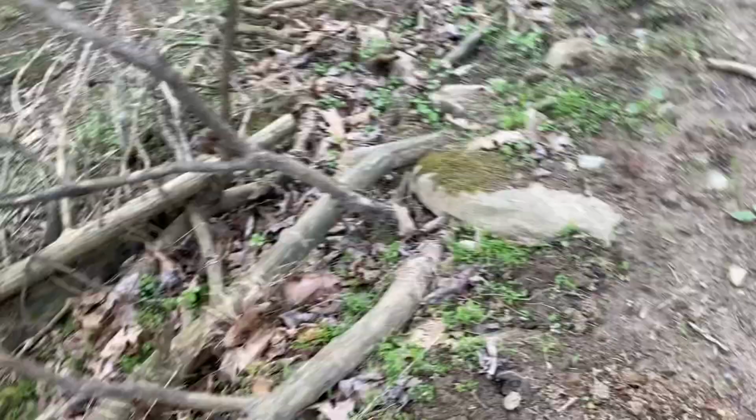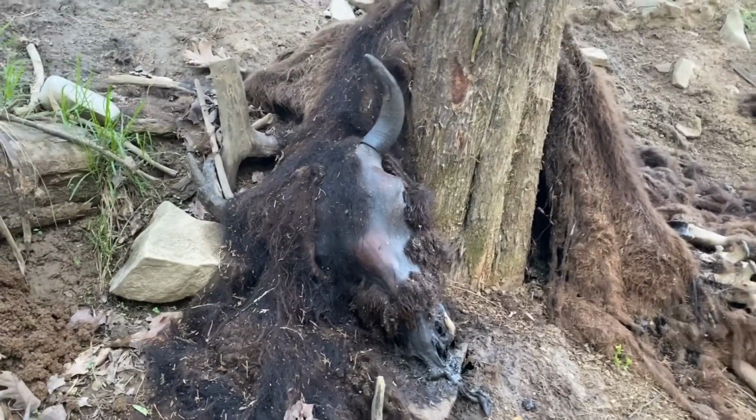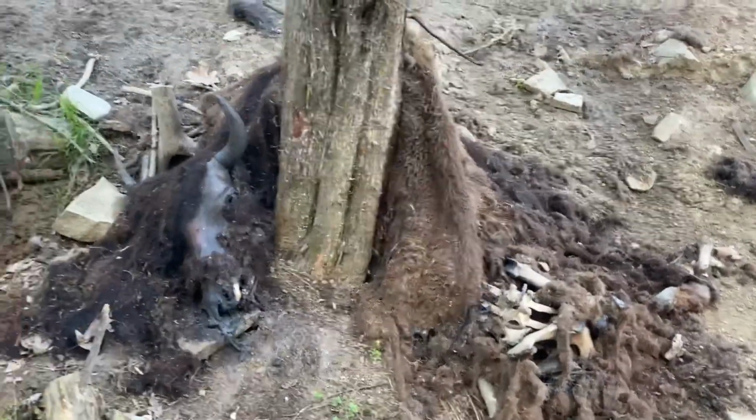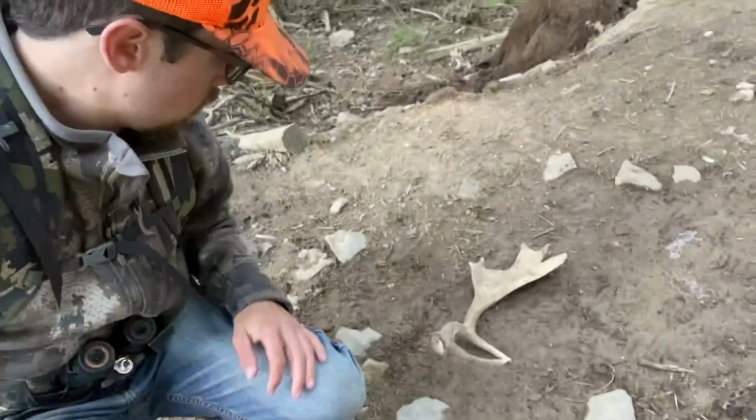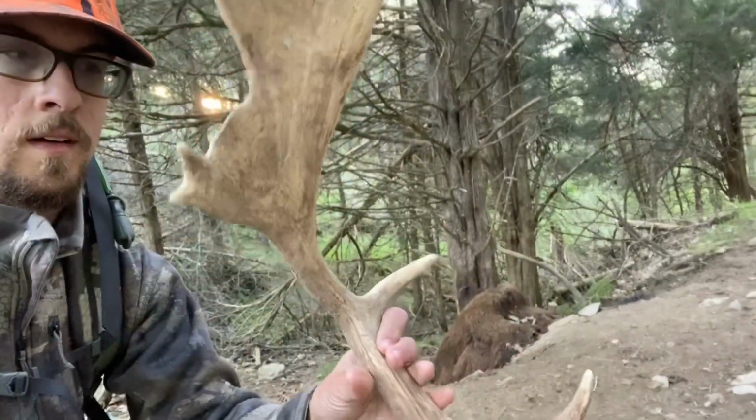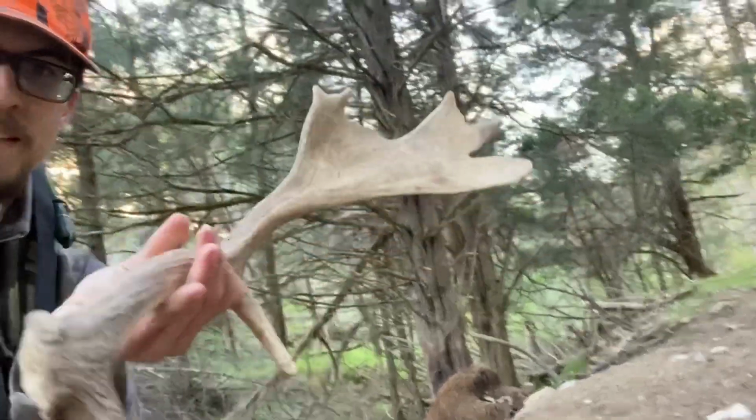We'll walk around. Let's crawl down here real quick. Check it out. Pretty nasty looking, but pretty cool nonetheless. Let's go pick up this shed. Pretty cool. First fallow deer shed.